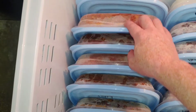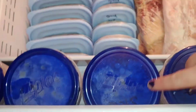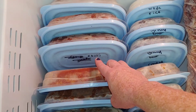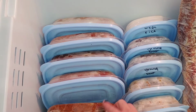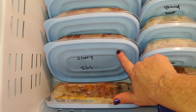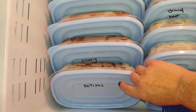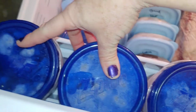And then we have the meat. This is stew, and then I also have one more stew right here, just for a freezer meal. We have chili, a chicken taco soup. I might eat that chicken taco soup for lunch one day. We have a sloppy joe left from the sloppy joes and some fajitas. So these might be two lunches, we'll see. We have two ham soups in here that I can eat for lunch. And then we have some baked beans that I'll probably pull out for a party.